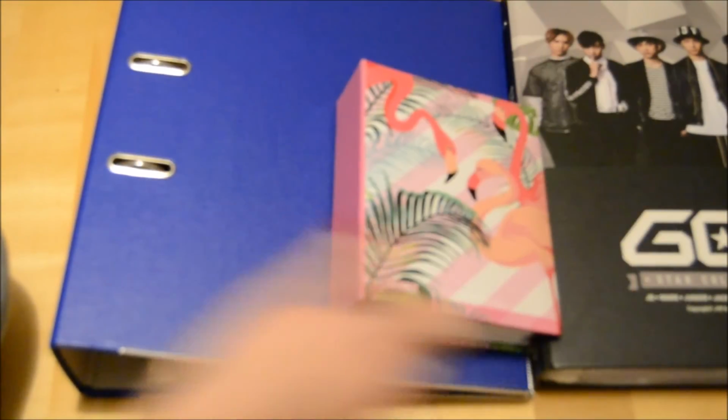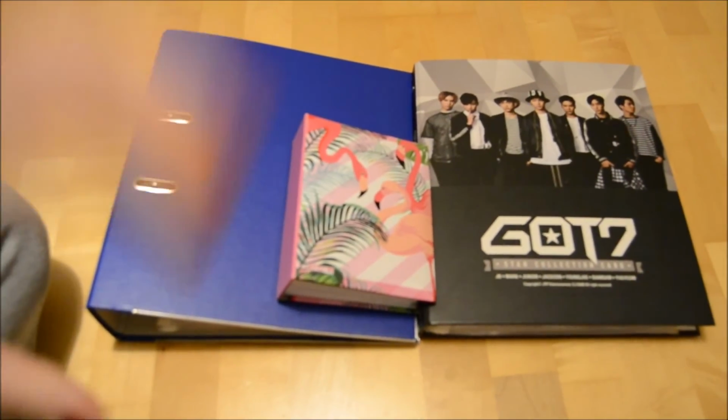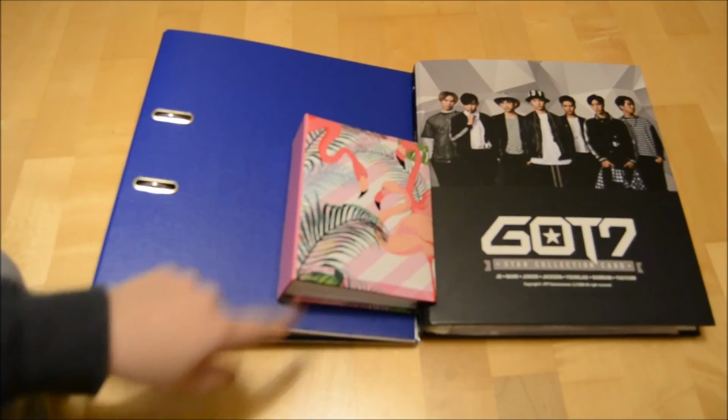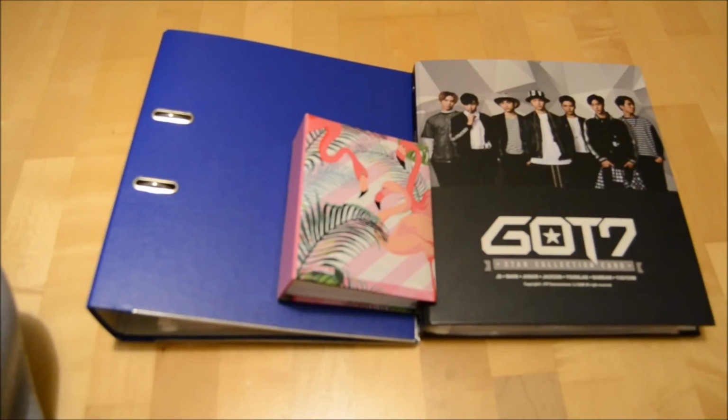So yeah, these are all the binders that I own. And it got pretty big over the months, because I started off with only the GOT7 binder, and I bought it used for like €5. And then I bought this one because Wings came out and had those big photo cards, and I didn't know where to put them. I like my photo cards to be safe and not get damaged, because I like to look at them and feel proud of my collection.